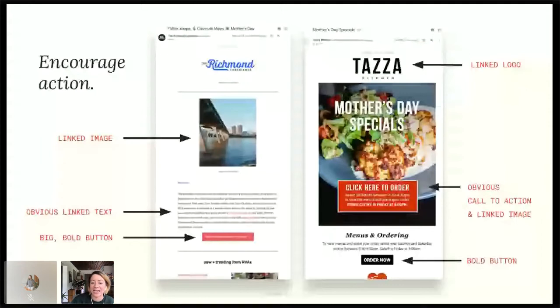In addition to that, using that big, bold click to order header, they also have an additional button below that. And they've linked their logo. So everything here is linked. I don't have to work hard at all to find out how to get to Taza to make this order.